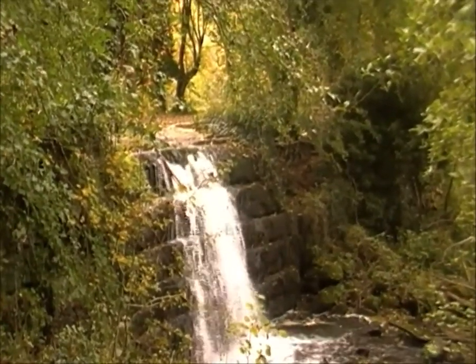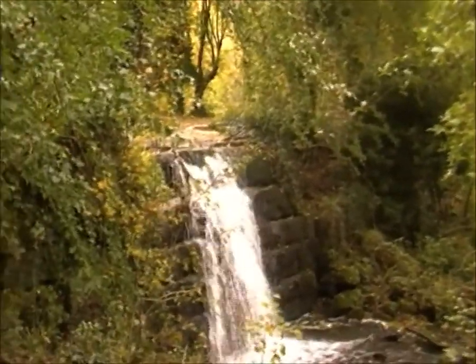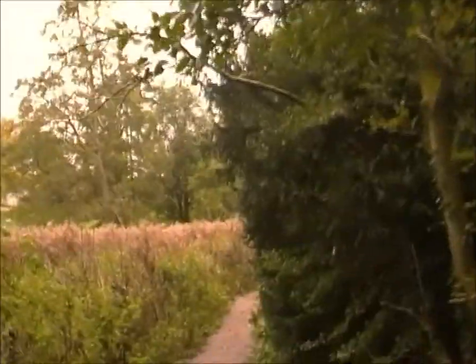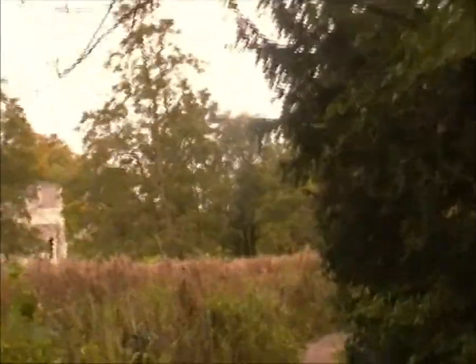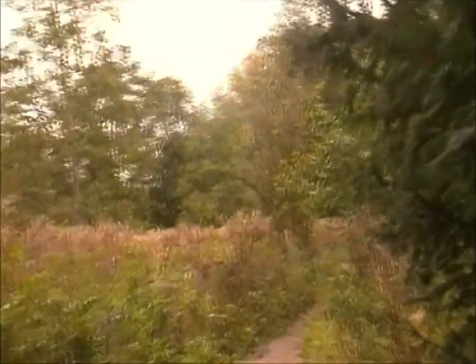This is a short tour around Roche Abbey, which is near Maltby. So I'm starting off at this small waterfall. Then I'll come along to the Abbey itself. I think it's actually shut down at the moment.